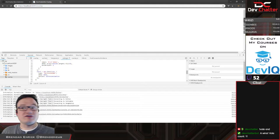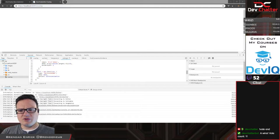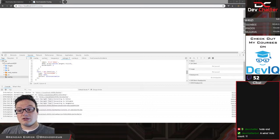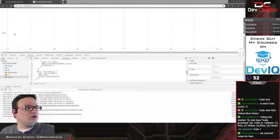Let's bring that up. Okay, so we can see the console window. We can see our debugging window. Everything is here. Vote, new. Red, yellow, blue, green. That's probably enough options. So now we have red, yellow, blue, and green.